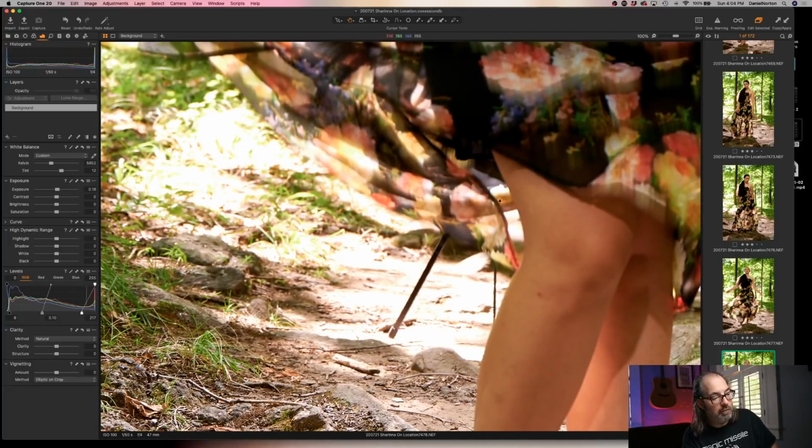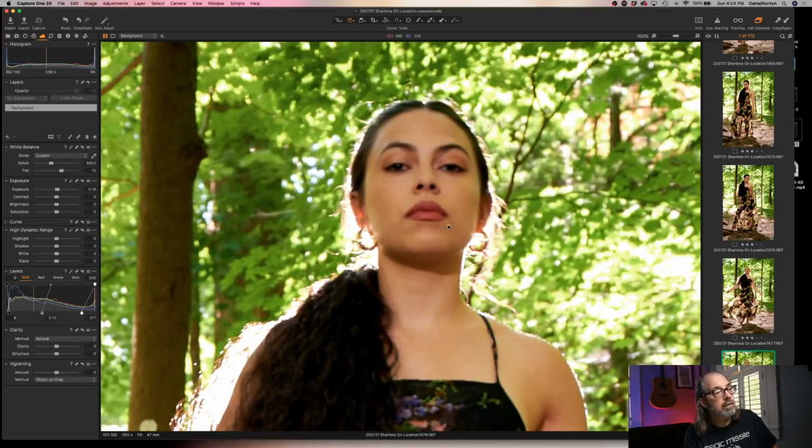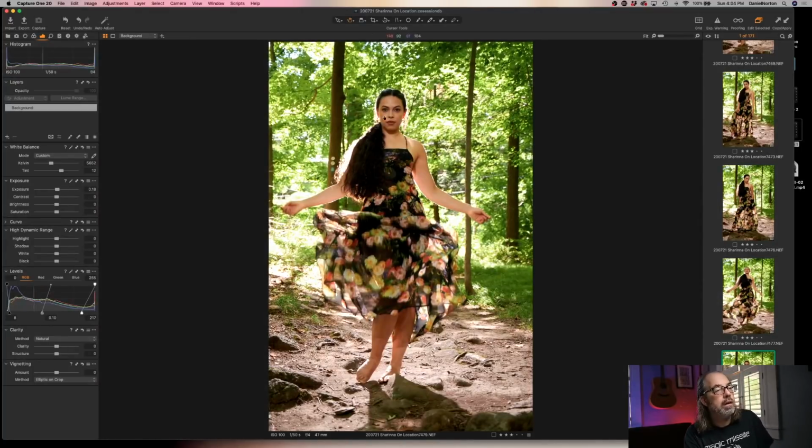But the stands in the shot. Am I out of focus, or was I just not finding the... Yeah, it looks like I'm out of focus a little bit. Okay. Let's go here. That's better.